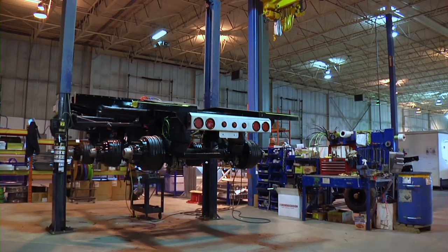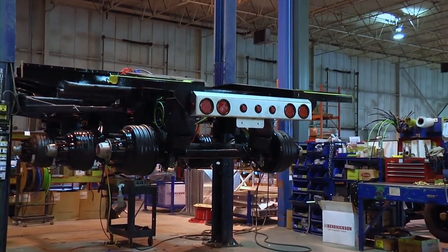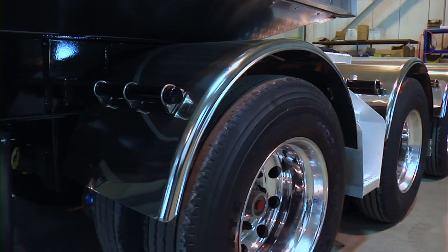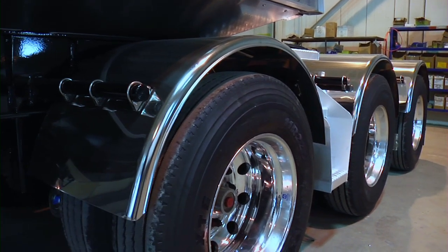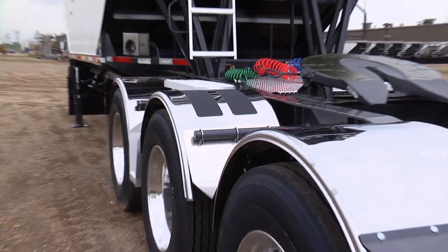Like every other company, we do offer a few different versions of fenders, but the new line stainless steel fenders, they've been on our product for many years already. Installation, we think it's fairly straightforward, fairly easy for us to install it, very easy to maintain. Stainless steel is also a very attractive product to put onto our unit.